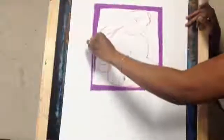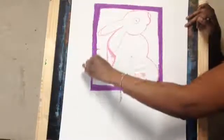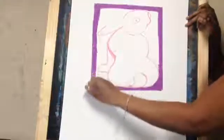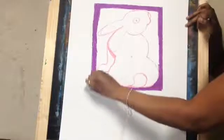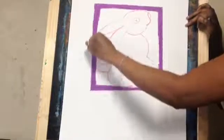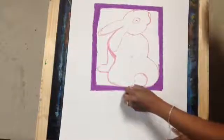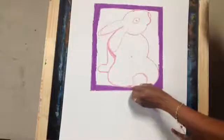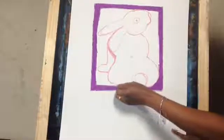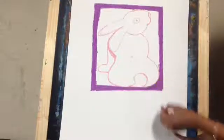Nice and smooth blending. The one thing we need to remember is that we are keeping our palm and fingers away from the paper. That's very important. We don't want to smudge our beautiful artwork. So we are not holding the pastel in a pointed way. We are holding it sideways so that we can cover maximum area.